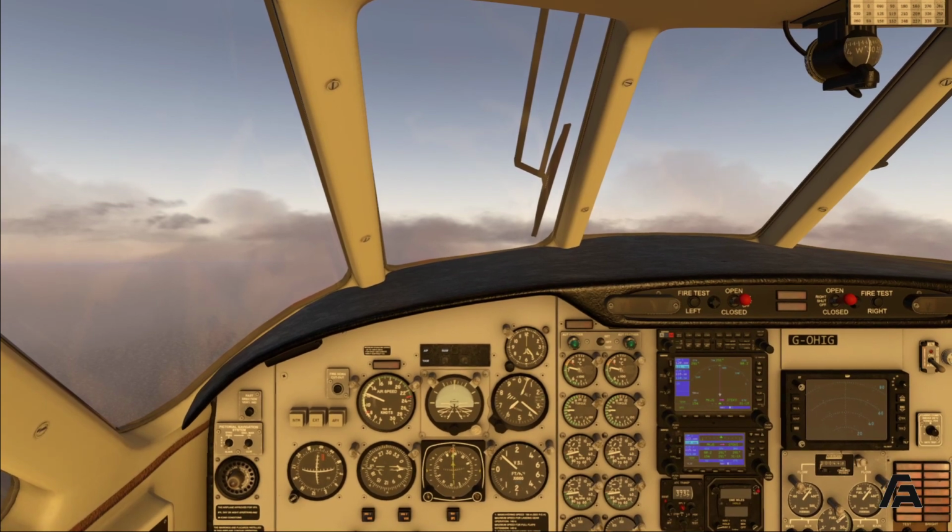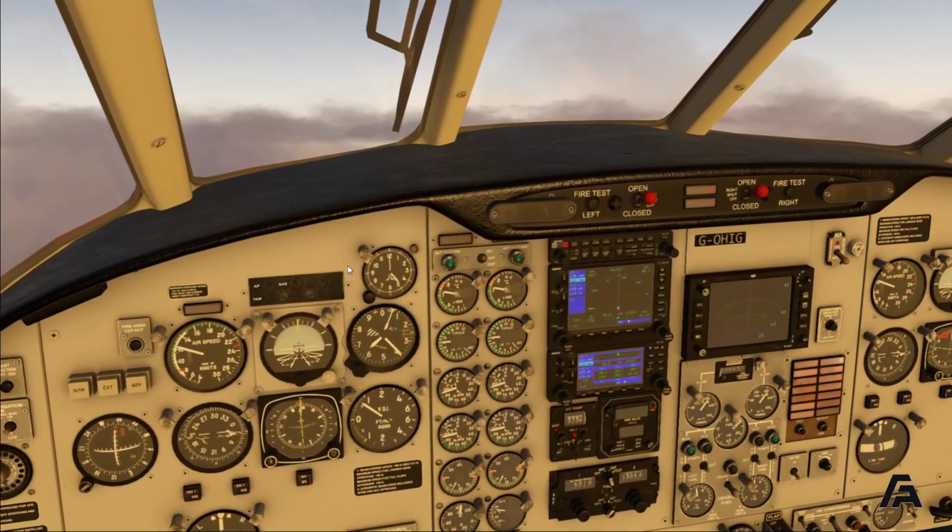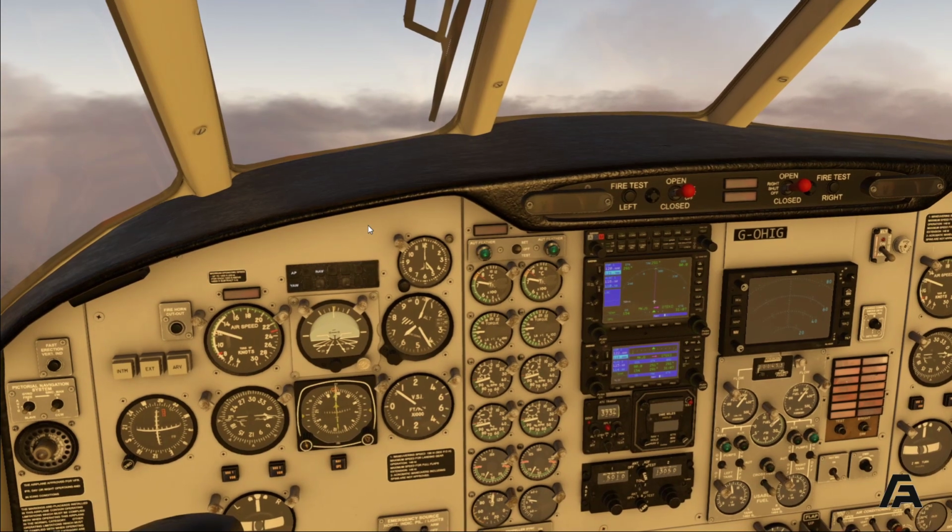Bravo 2536, speed 160 knots or less, knots, cutter tower 11955. 11955, 160 left, 2536.